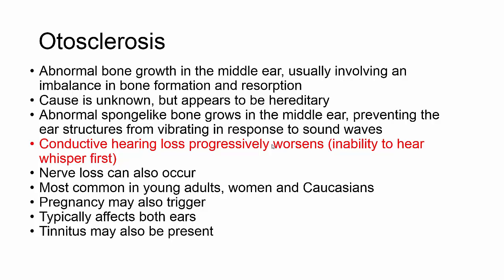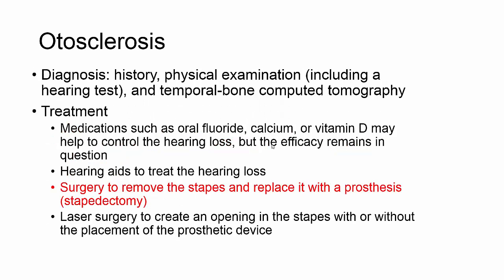Nerve loss can also occur in this state, most common in young adults, women, and Caucasians. Pregnancy may also trigger this. Typically affects both ears, and also ringing of the ears may be present. Diagnosis: history and physical examination. This includes hearing test, temporal bone CT scan.